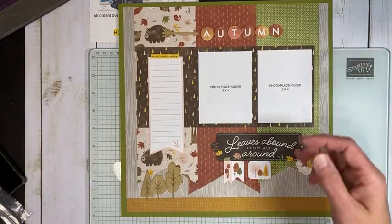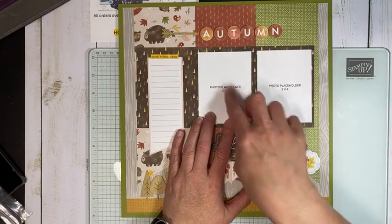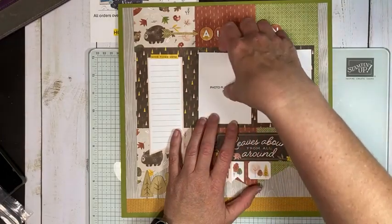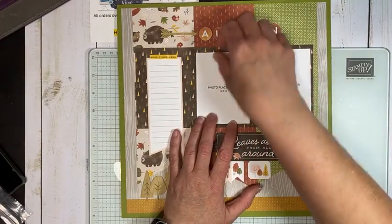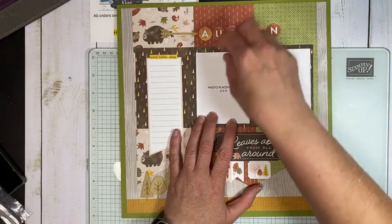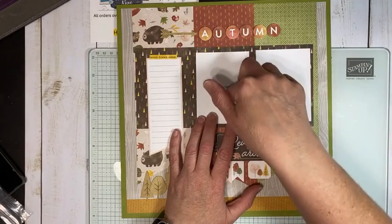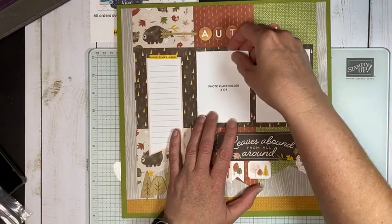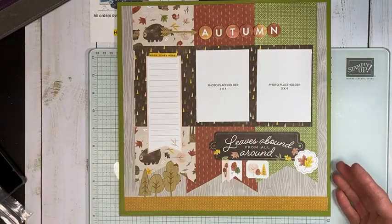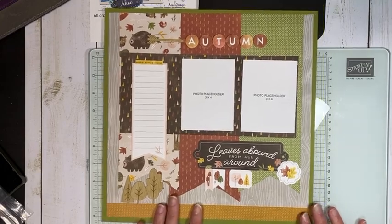You can use these as photo mats, but if you're doing a 3x4 photo, then you would have to do 2 3/4 by 3 3/4. So it depends if you want to mat. So if I was to mat this, I probably would pick up like one of the Old Olive or maybe the Cajun or maybe even the crushed curry, and I would do 3 1/4 by 4 1/4, so a photo 3x4 would fit. But there is our first page using the new scrapbooking workshop kit called Autumn to Remember.